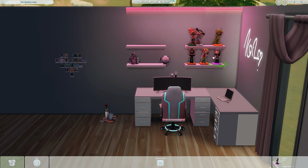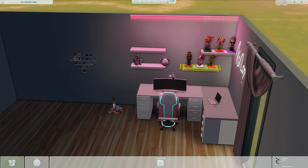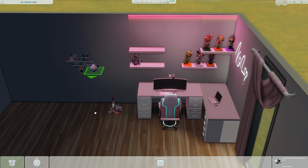And this is where I'm deciding where I want the shelves. I think I want them here, but then I move them to that right hand side wall, and I put some other pictures on this back wall.